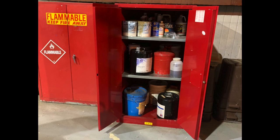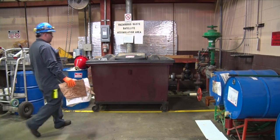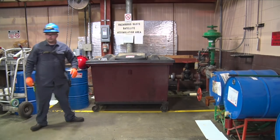Flammable liquids must be stored in designated flammable storage lockers. Compressed gases must be stored in areas designated by your plant contact and properly stored and labeled. Contractors must ensure that all waste generated by the contractor is properly labeled, stored, and disposed of.